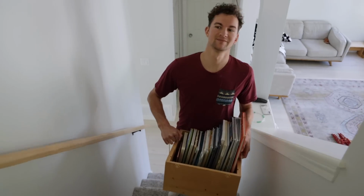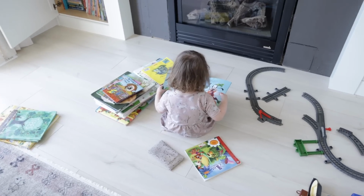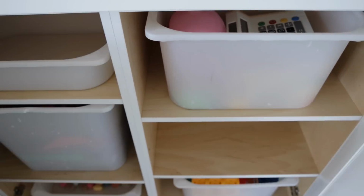Kieran's bringing books upstairs. I'm heading down here. Elizabeth is looking at some of the books we won't be keeping, and I am gonna go ahead and start tackling the living room.